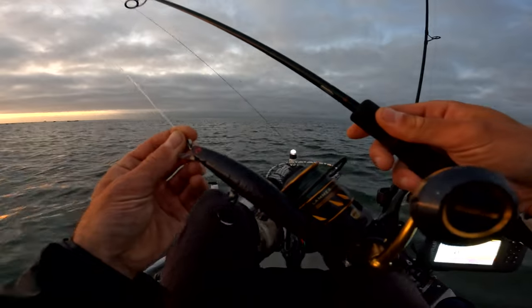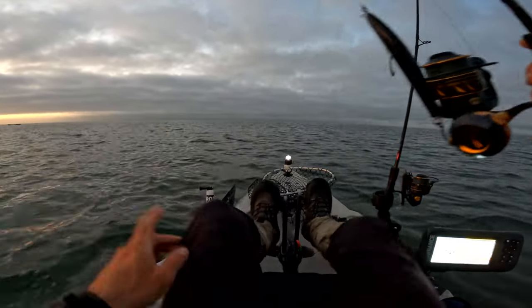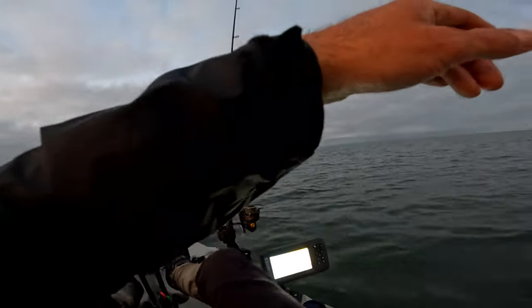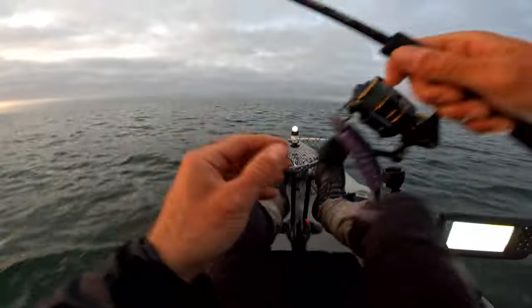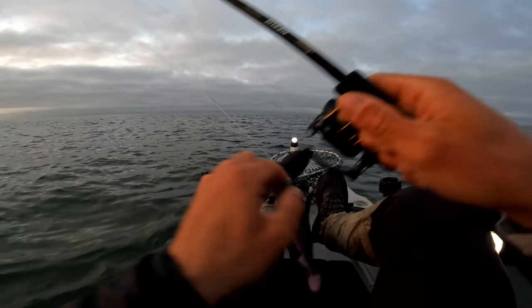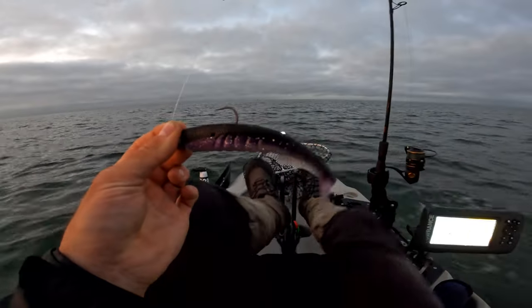All right, well, we got enough light here to start filming. No luck on the SP. I was just trying that while the light was coming up. I'm going to put that off to the side. Start with this purple shad. This has been my go-to lure pretty much all spring.